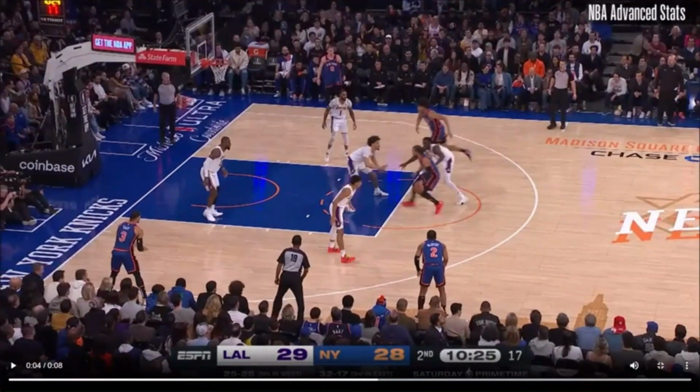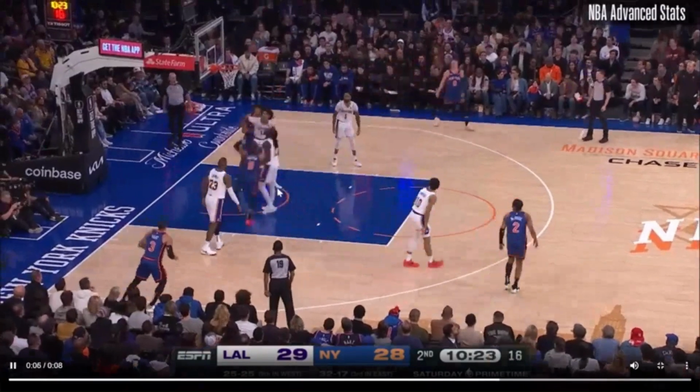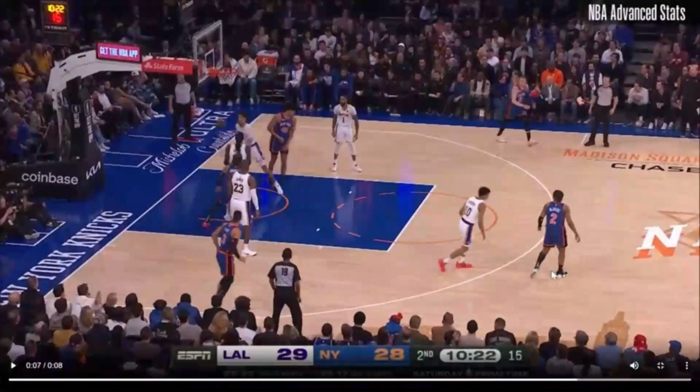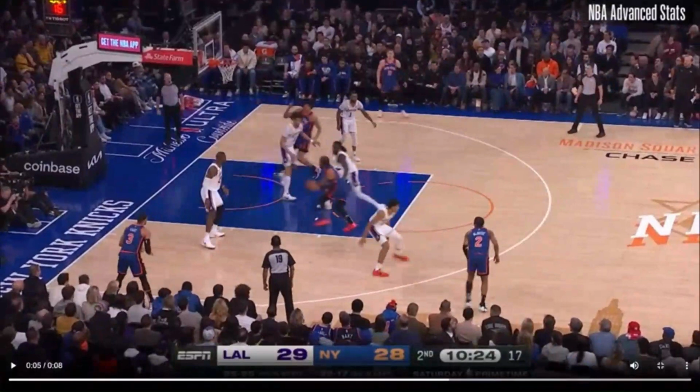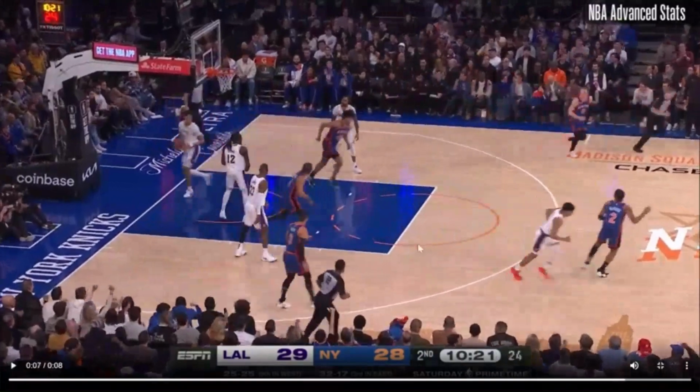But now he has Jackson Hayes in his way. So what he's going to do, he pulls up, allows Jackson Hayes to get a little bit too vertical, and then watch, he's just going to blow by. He allows Jackson Hayes here in this situation to go back to his man before eventually hitting the blow by and getting the easy floater.